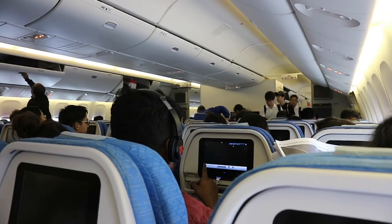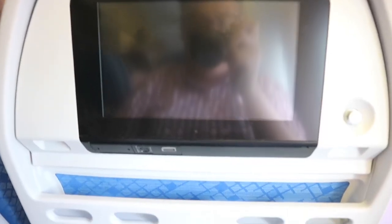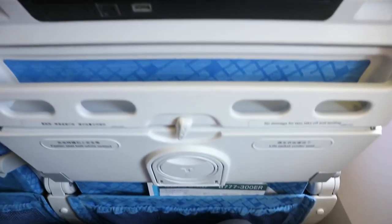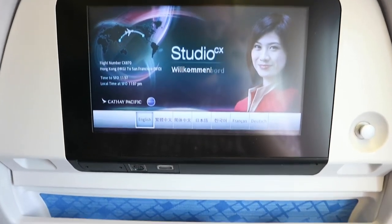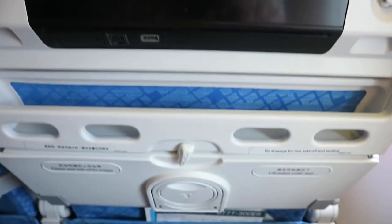Fast forwarded on board the plane since there were massive long queues of security checks for passengers departing to the US. Anyway, let's explore the economy seat features of this aircraft.